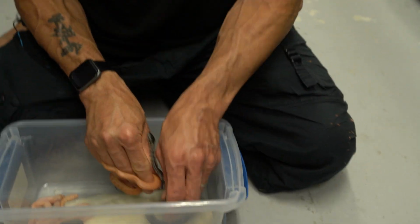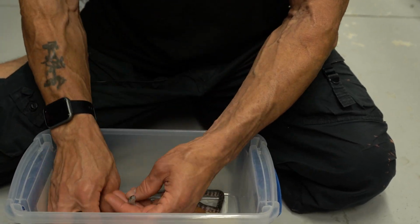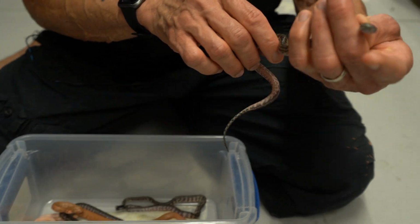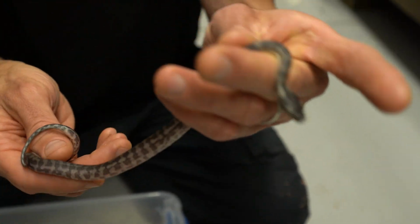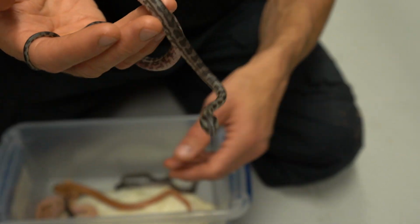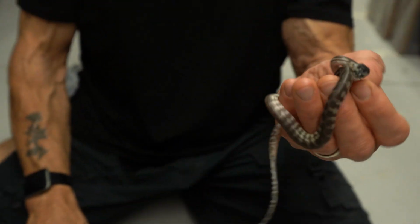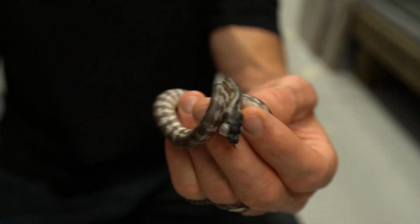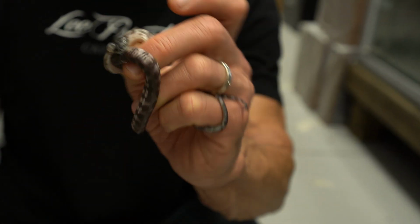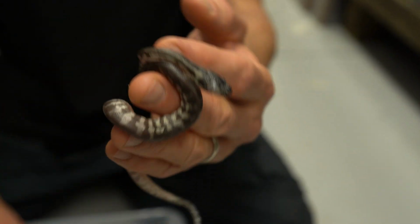We also got really, really lucky in this clutch. Oops, I'm getting a little bite here. Here's another axanthic we produced. So we produced two axanthics here. Really, really cool. And actually I think we produced a third axanthic too, but this guy's weird because he's got something going on with his eye here. So we got 3 visual axanthics that are 100% het for snow.